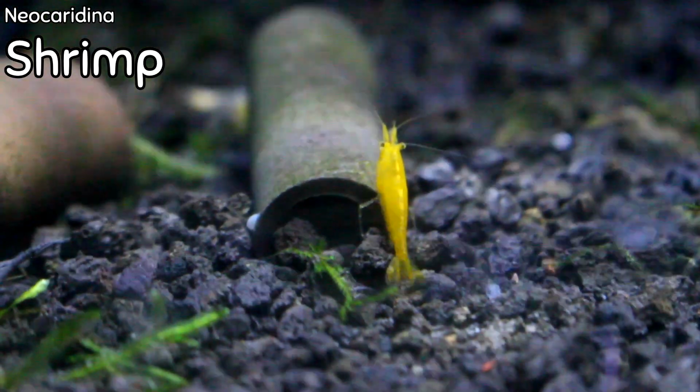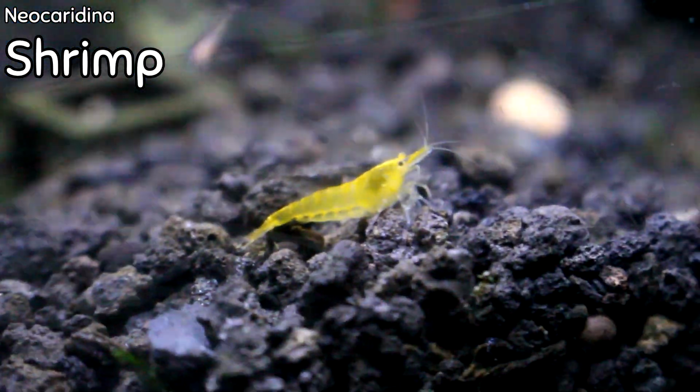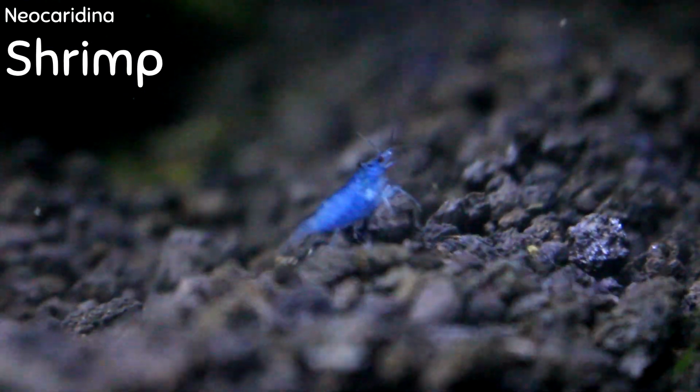Some really nice assorted Neocaridina shrimp came in this week. We've got them very inexpensively. There's many, many different color morphs. I love the blue ones, but if you've been in the market for some small shrimp, oh, there's a cool white one right there too. If you've been in the market for them, or you've wanted to set up a small nano tank, these are the perfect type specimens to put in a tank like that.